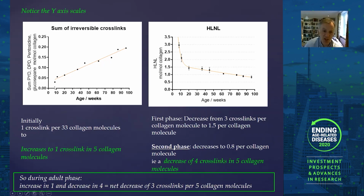then in green at the box at the bottom, it's got a summary. There's essentially an increase in irreversible crosslinks of 1 for every 5 collagen molecules, and a decrease in the reversible crosslinks of 4 in every 5 collagen molecules. So there's a net decrease in crosslinking of 3 crosslinks for every 5 collagen molecules. So a statement along the lines of collagen stiffens because there's an increase in crosslinking is clearly not correct, because there's actually an overall decrease in crosslinking. So what on earth is going on?